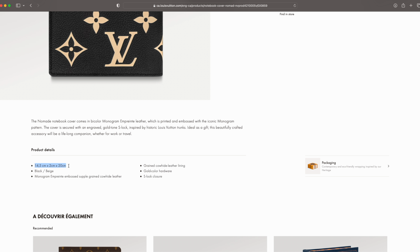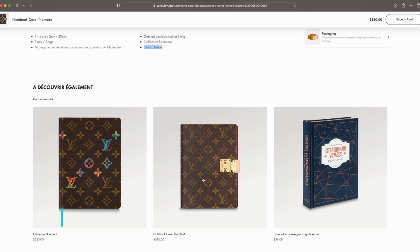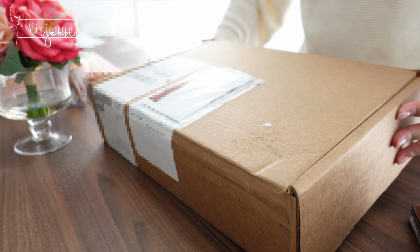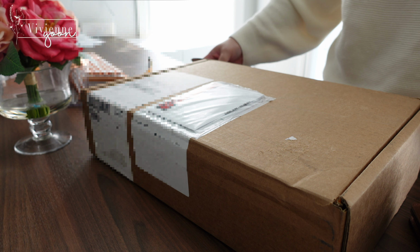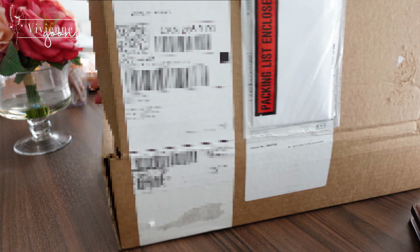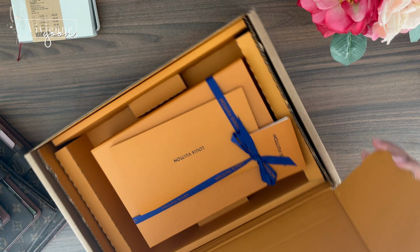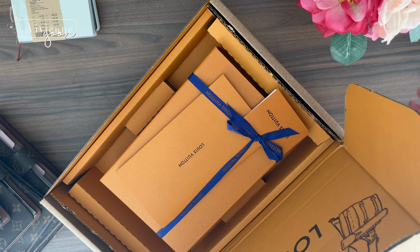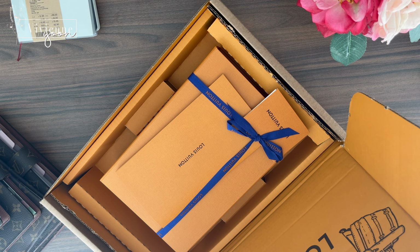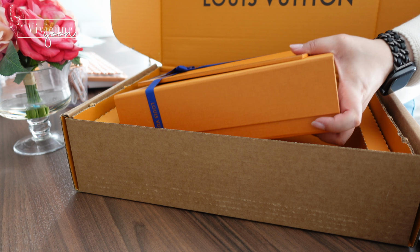One week later, I opened my browser to search for a recipe and magically it opened the Louis Vuitton website on the Paul notebook and it had a put in cart option on it. I can't believe my eyes. I refreshed the page. Yeah, still available. So here she is. They call it notebook cover Nomade, but it has the same feature and dimension as the Paul.